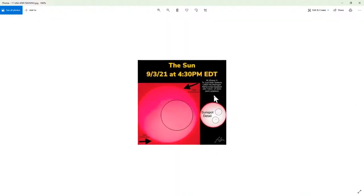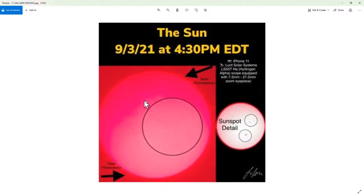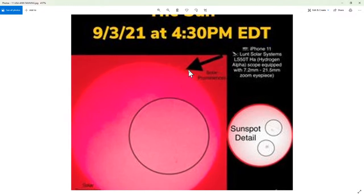Get this one for Lisa. Lisa Fanning. Lisa says, more fun in the sun this week. I'm learning how to use the pressure tuner to study different aspects of the sun on my hydrogen alpha scope. There's always something to learn in this hobby. I love it. So yeah, the pressure tuner is a neat little trick. Some of the detail will pop out when you start adjusting that a little bit.